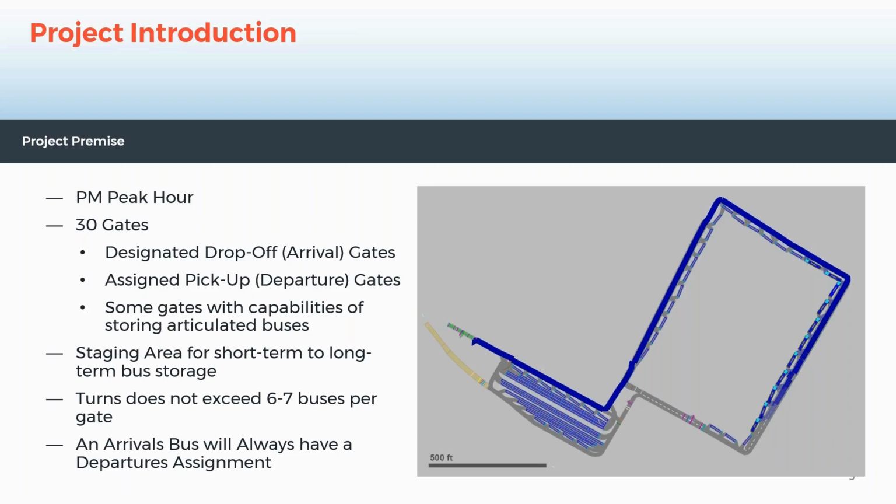The PM peak, the peak direction, was the departures direction, meaning vehicles would come and pick up passengers and take off. So in the morning, the peak direction would be inbound, and then in the PM peak, the peak direction would be outbound. Of the 30 gates, we had some designated arrivals gates, if you will.